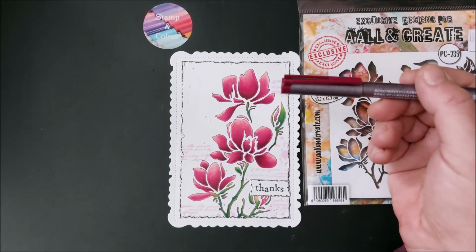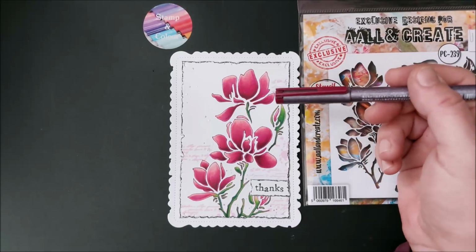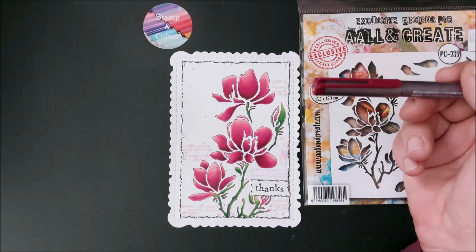I chose this color because I knew I wanted to use pink shades afterwards. So I wanted the lines to match the colors of my flowers.